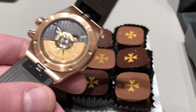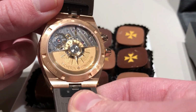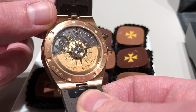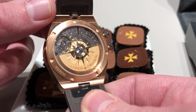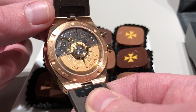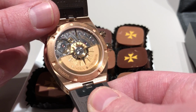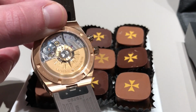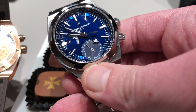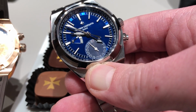Now, let's take a quick look at the case back of the dual time in rose gold, because this is a refinement that debuted with the third generation Overseas in 2016, and it is the quick release system. Using only your thumbnails, no need to resort to a jeweler or a tool, you can remove the strap and retrofit a bracelet or another strap, also useful for deep cleaning. The rose gold version that you see here comes with an auxiliary leather strap, whereas the steel variant, with that beautiful glossy blue dial and applied indices, is available standard with the bracelet and then the accessory leather and rubber straps.